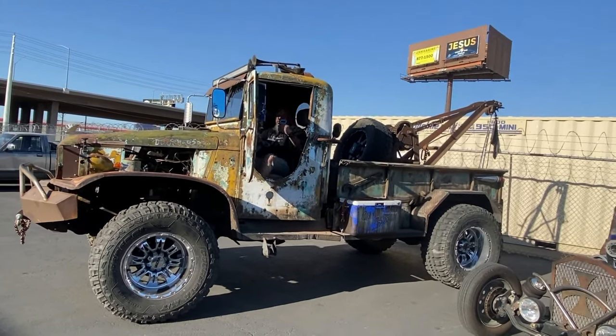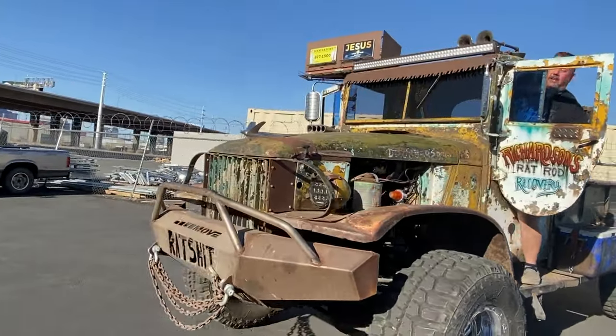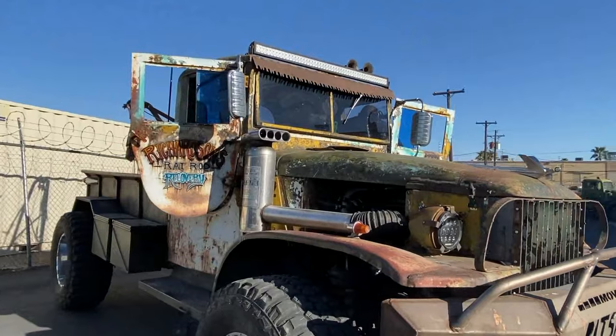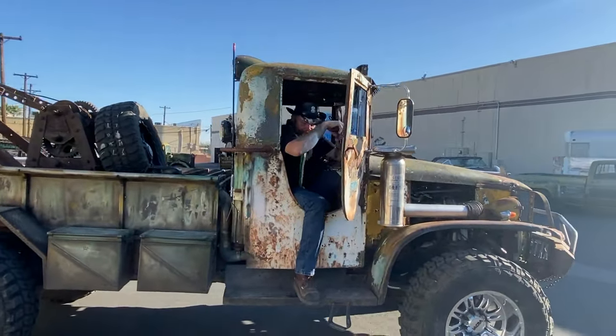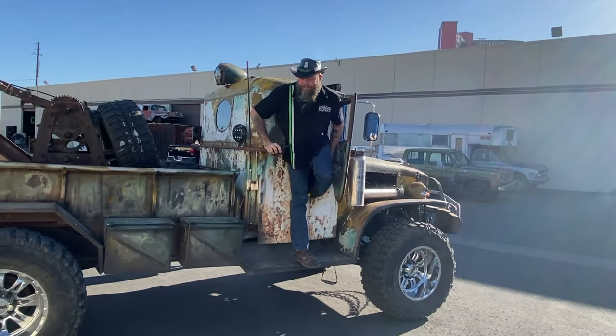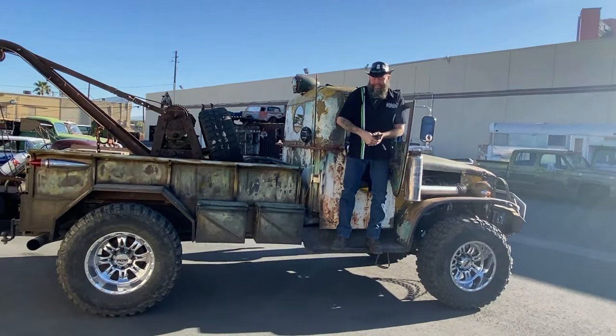Yeah, I have a hard time. Oh yeah, he's a tall one. Let's watch him get out. Tiny doors on a big old truck. And how tall are you, Ross? 6'4". That's what I thought. Sasquatch live. Look, he's a giant.